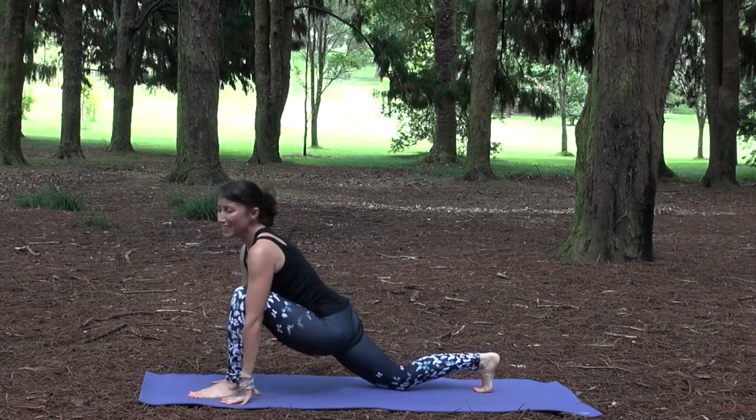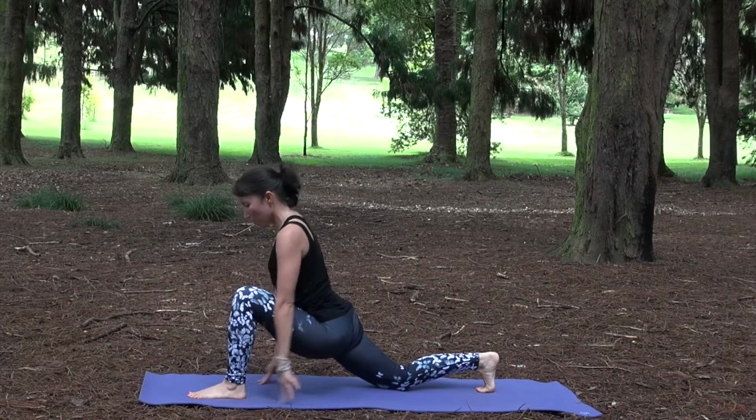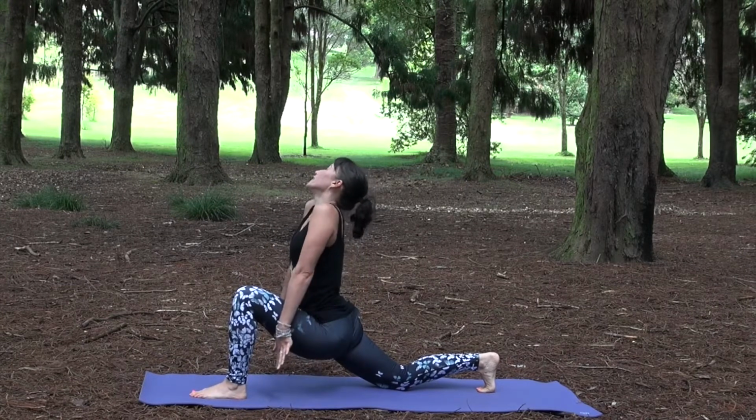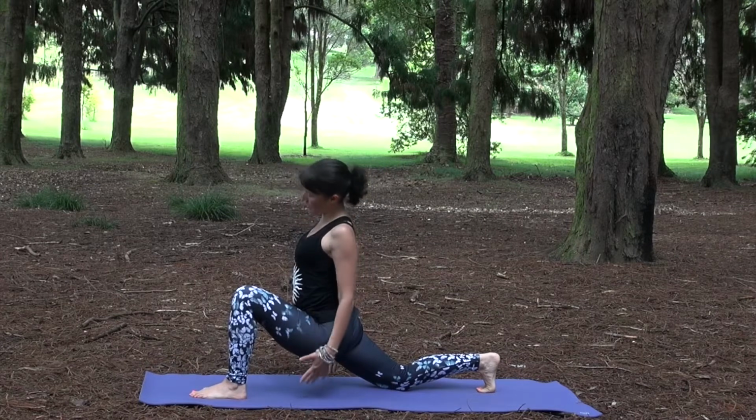Drop that back knee when you're ready. See how it feels. Roll those shoulders out again. Lovely big rotations. Check in with the head and the neck too.